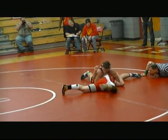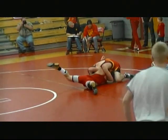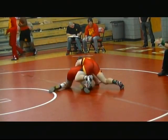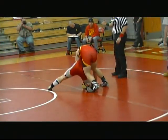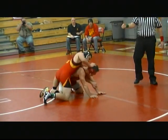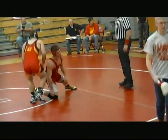But so Morgan ends up on his back out of the deal, and again, we almost had a coup de grace there for Morgan Toll, but Morgan did a good job fighting off his back. Gets back to his belly. Now he's back in his base already. So see if he can get a quick... And he's going to survive the first period. Yep, he's just going to ride him out here. And we got 5-0 at the end of the first period.